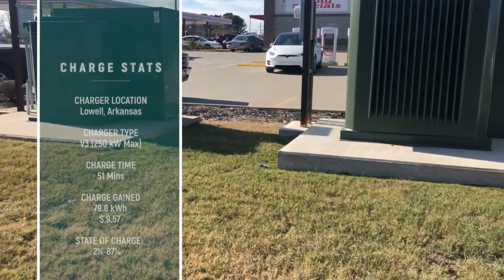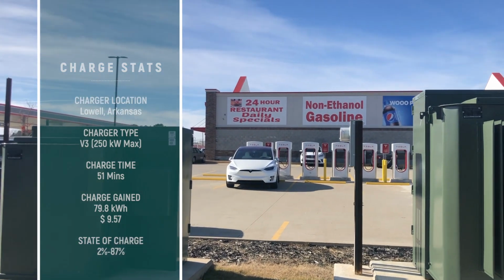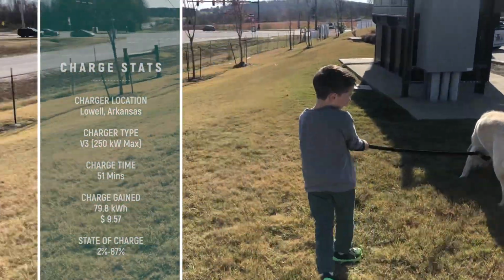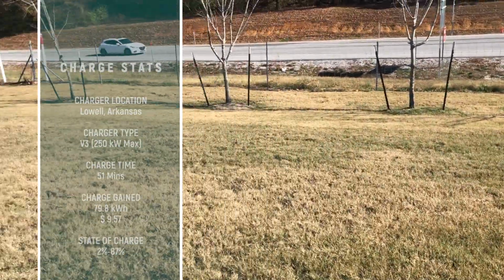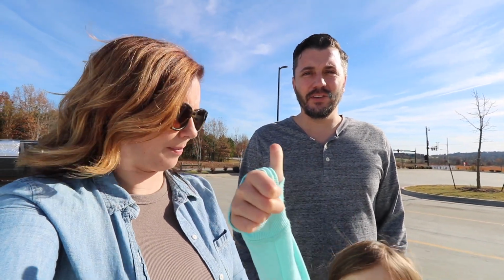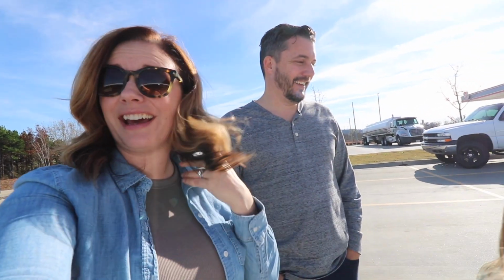This is actually a pretty good stop here. Got the gas station, got a restaurant in there, and a little area to walk the dog. So, if you need lunch, this is a good stop. Yeah, it was a good restaurant in there. Bella even gave it a thumbs up. She got a treat.